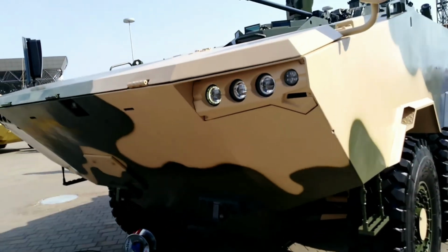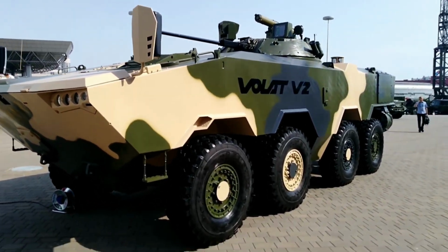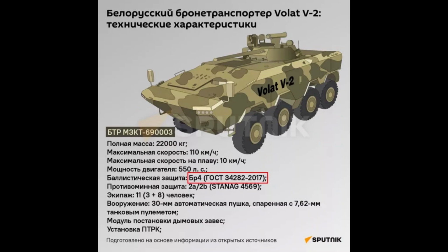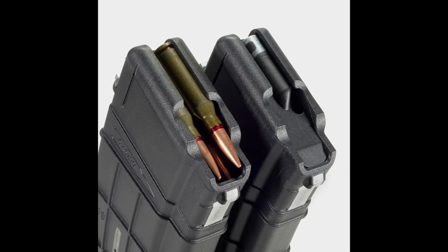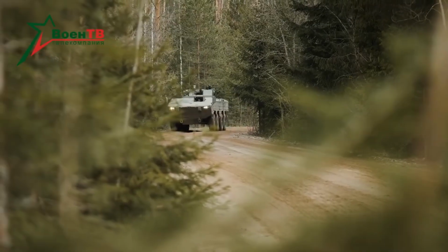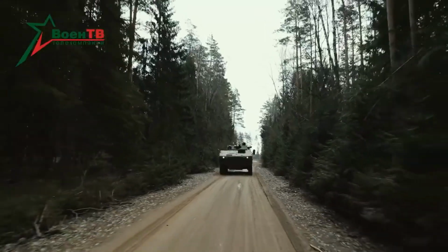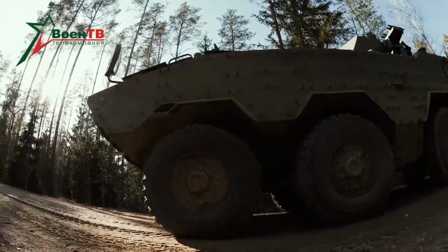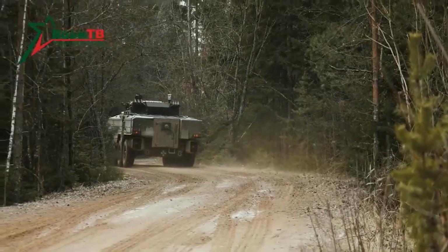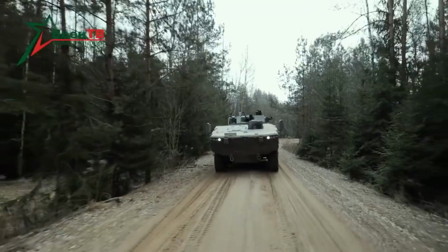You see, this vehicle was unveiled in 2021, and in its original configuration, the armor was rated at BR4. This means it only protects against 5.45x39 and 7.62x39 AK bullets, broadly speaking. At first, I thought this is some special Belarusian rating and not based on the Russian one, because I couldn't believe that a modern vehicle would have such a poor protection. But no, every source I could find stated BR4 protection against AK bullets.